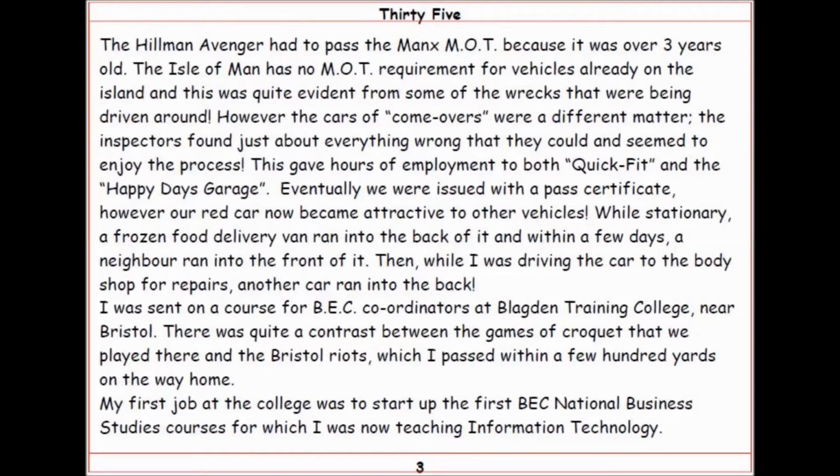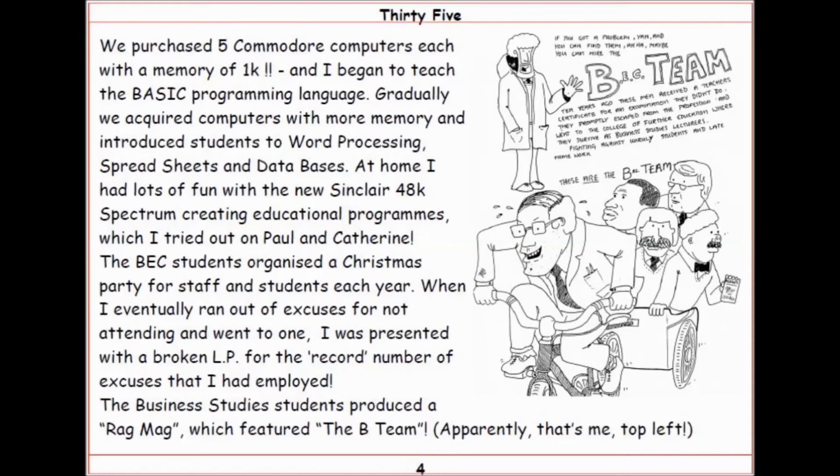My first job at the college was to start up the first BEC National Business Studies courses, for which I was now teaching information technology. We purchased 5 Commodore computers, each with a memory of 1K, and I began to teach the basic programming language. Gradually we acquired computers with more memory and introduced students to word processing, spreadsheets and databases.